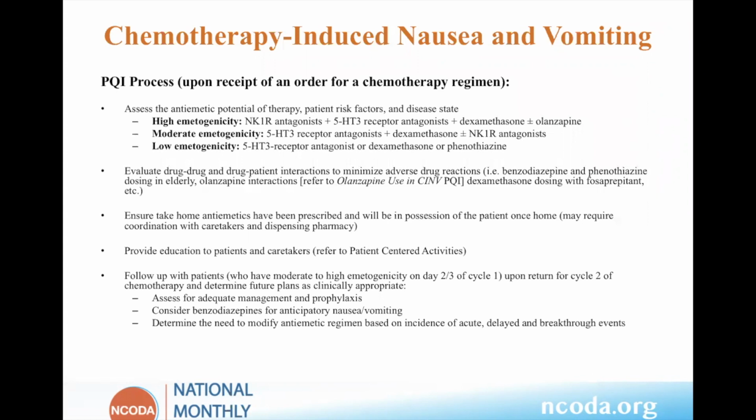It's important that when we're initiating these therapies, we evaluate drug-drug interactions, especially in elderly populations or patients that may be receiving agents such as dexamethasone and Emend IV or fosaprepitant. There are dosage modifications there. And in the elderly, you want to be careful with your benzodiazepines and your dopaminergic agents because those oftentimes will require dosage modifications to avoid excess toxicities.